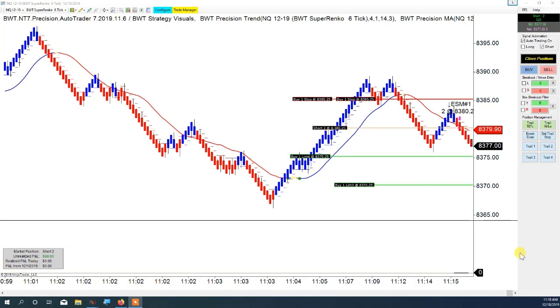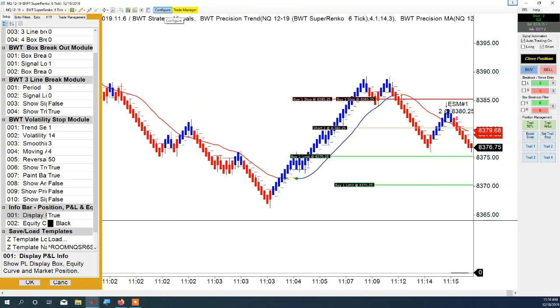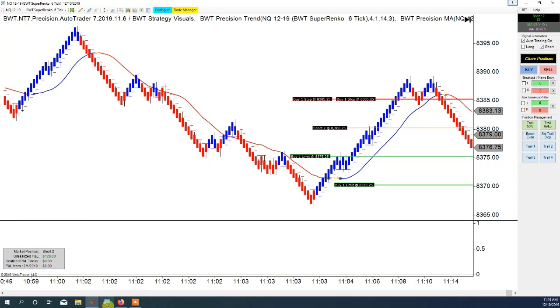Okay, trying a short here, and the logic is it looks like 84.00 is being rejected, at least temporarily. So we should see 83.60 and possibly even lower. This one is a $500 target. This is the same template as from the morning, just a different account.